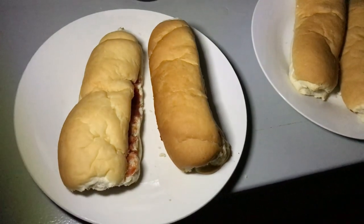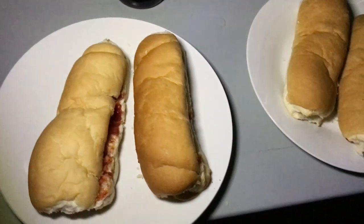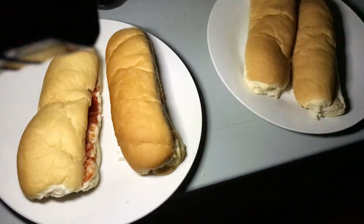Okay, so there's load shedding, but here are the buns. They are ready. And then Dior is making the meat outside.